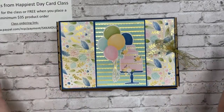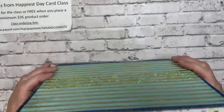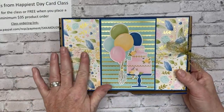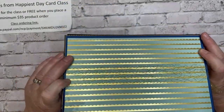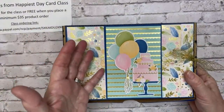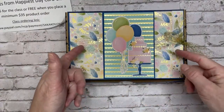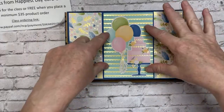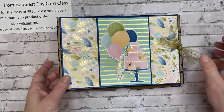All right, so let's talk about the box, and then we'll get going. You guys know on Monday, I liked adding the gold trim around the box. And so that's what I did. But on the front here, since I've got so many little pieces, I actually put this piece of Blueberry Bushel and DSP on top of it. That way it would be a little bit more secure.